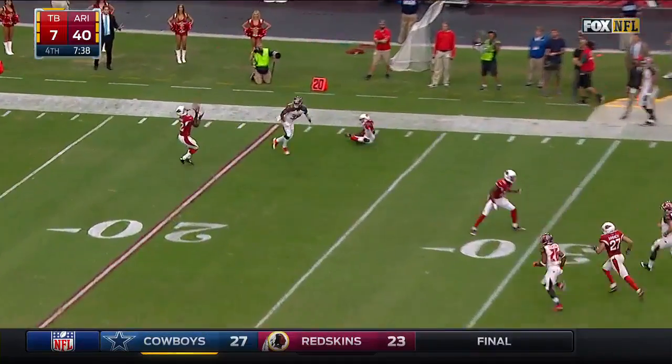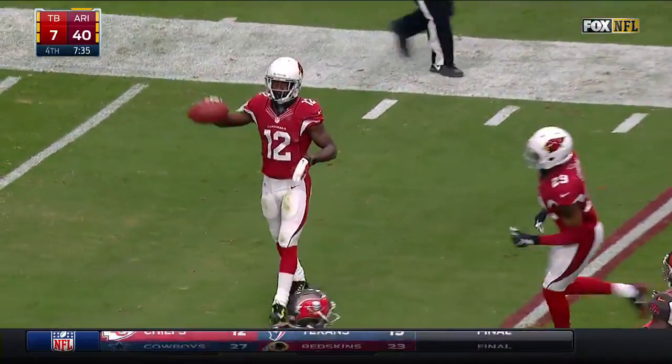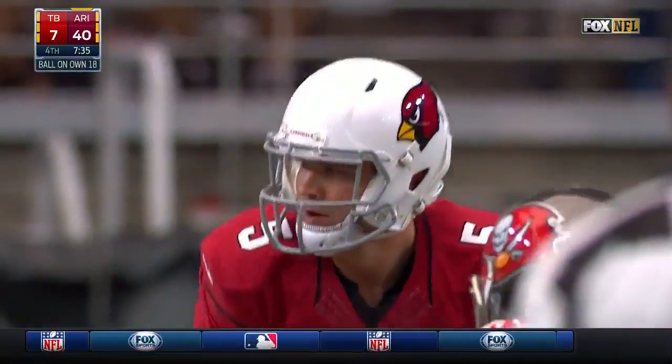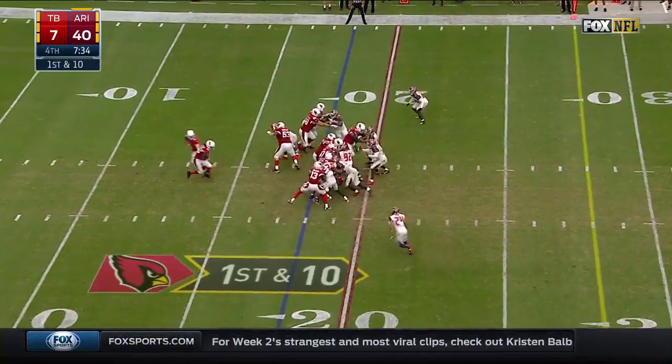Fair catch by John Brown inside the 20. We have 7:35 remaining. They ended up working together here in Arizona. Small world, guys. How about that?